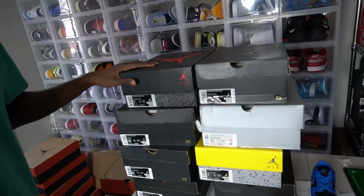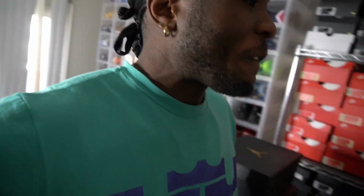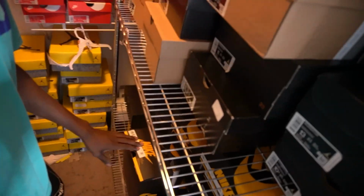Here's some stuff right now that's going out. Some stuff here as well is going out. There's a lot of stuff going out. I gotta go into this vault right here. This vault has a lot of stuff. My bad, my face is all on the camera. You see all these Jordan 1 boxes, Nike Dunks over there, Pollens. You got a lot of Lightnings over there.